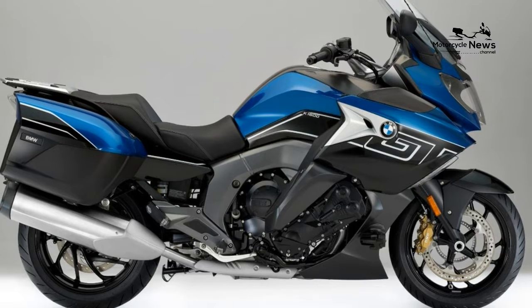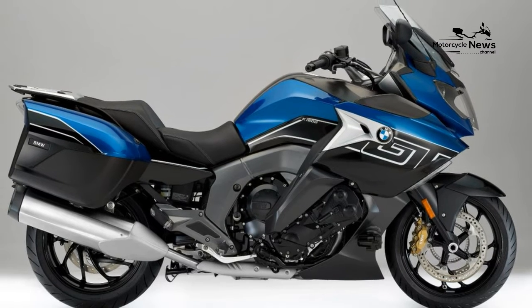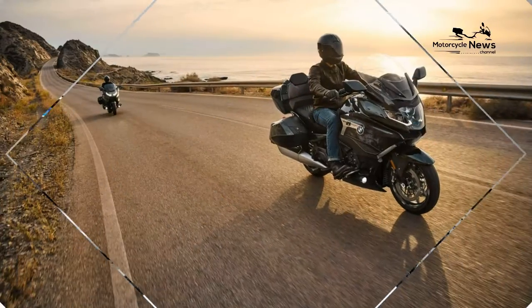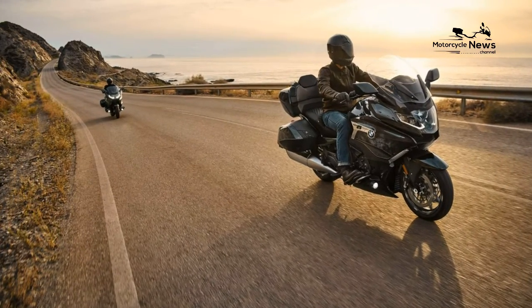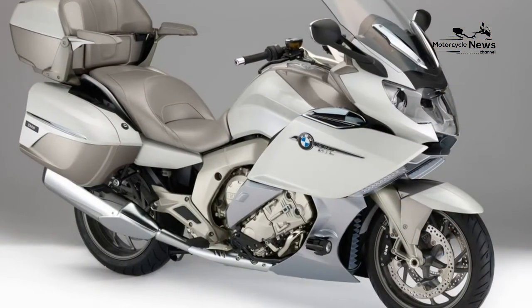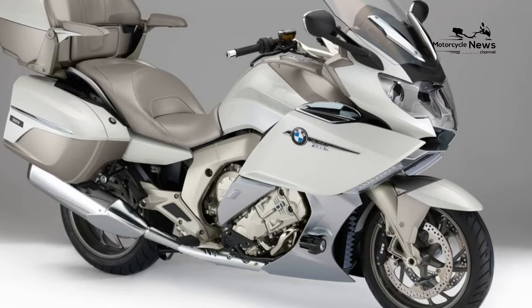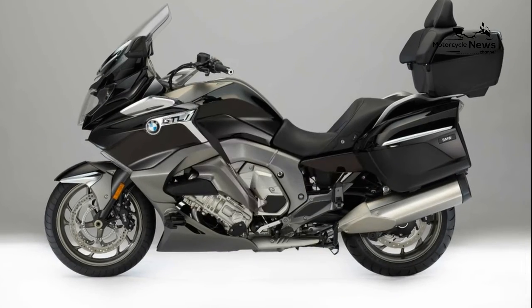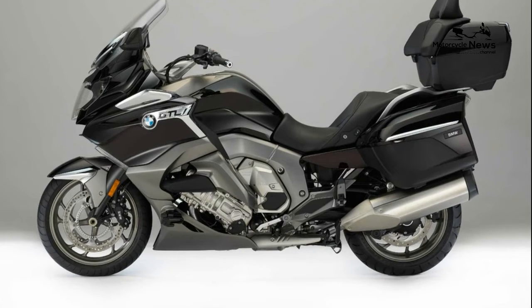BMW K 1600 GT, Best Adventure Motorcycle, 160 horsepower at 7,750 RPM. While there isn't much new about the 2021 BMW K 1600 GT, there are a few changes to the big German sport touring motorcycle that are of interest, both standard and optional equipment. Here's what our European sources tell us is going to be different on the 21 GT.